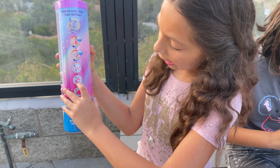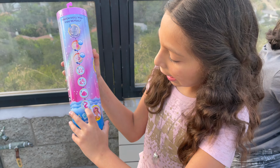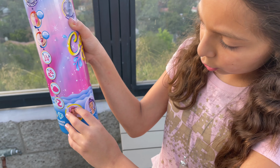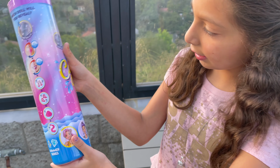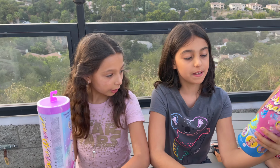Shoes, like these look like high heel sandals. An outfit like a skirt. And it looks like this is a hair thing because this thing goes over here. Yeah, it looks really cool. Which doll are you hoping to get?